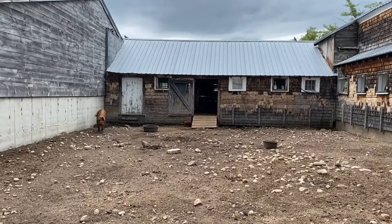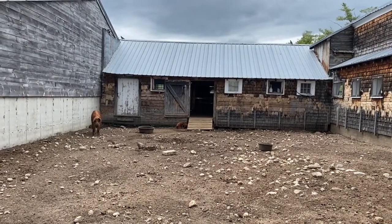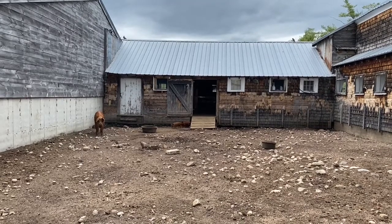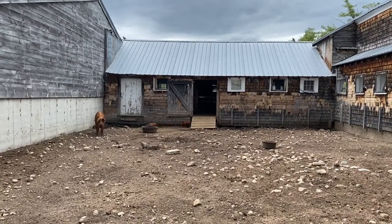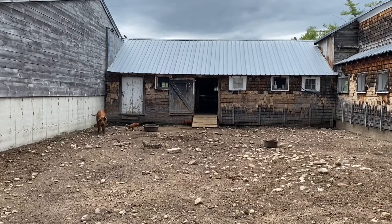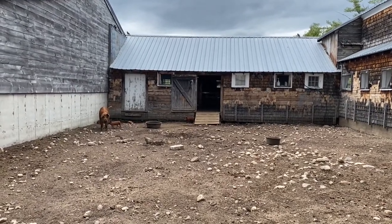Our first batch of piglets for the year are still a little bit shy around people, but if you're patient, you can see them all and see how many there are. So, can you count how many piglets there are?